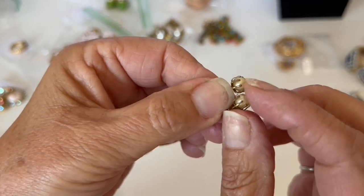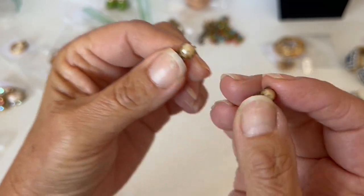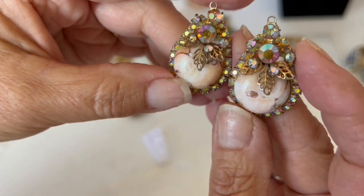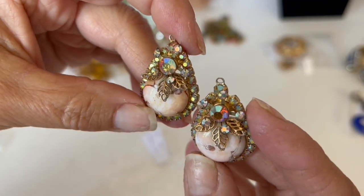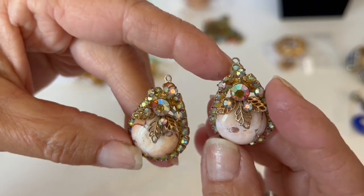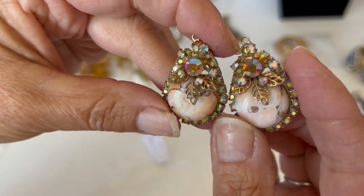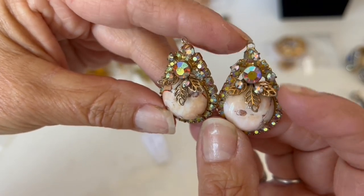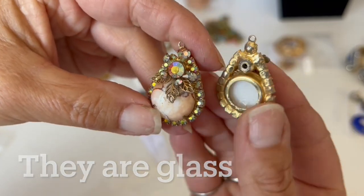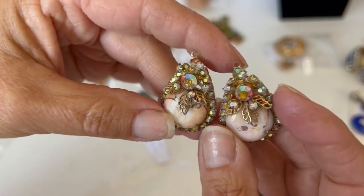These are just set in there with the prongs, but I'm going to have to do a little bit more research on these. These were also in there for $1. It's not likely that they were pendants, but they're probably earrings with something that attached here that had either a clip or a post on it. Either way, they're beautiful. There's AB rhinestones on there with some leaf detail, and I'm not sure if this is a stone or glass. I'm going to have to test those. They are not marked.